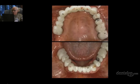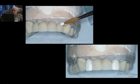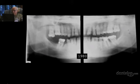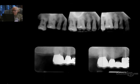And just the final restoration, then transferred into porcelain, which was also a departure in 1980. And then we'll follow the case and healing.